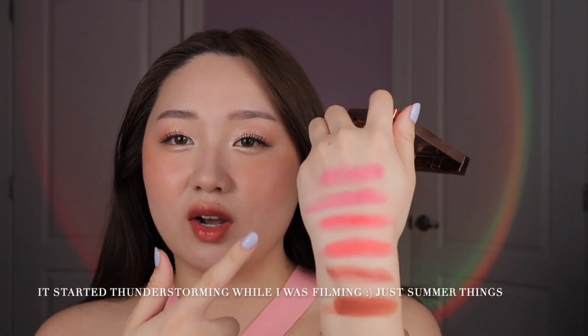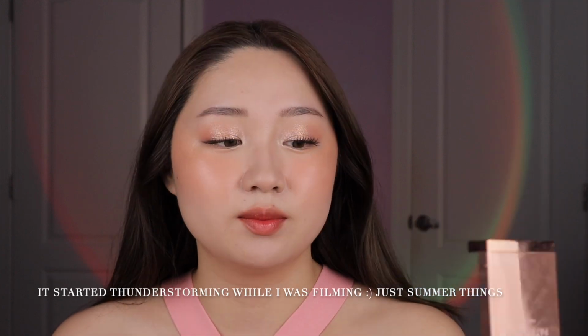Okay, I also wanted to do an honorable mentions for the Patrick Ta blushes. So I have 3 here. This is the shade Do We Know Her. This is a perfect brighter melon shade for light skin tones like me. It will give you that perfect pop of color for the summer, but it's still not going to be as vibrant as these. I just really like this one because it's a super juicy color. It literally reminds me of fruit. So definitely recommend this one.